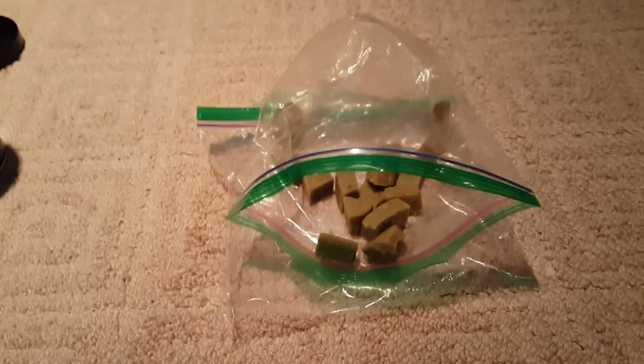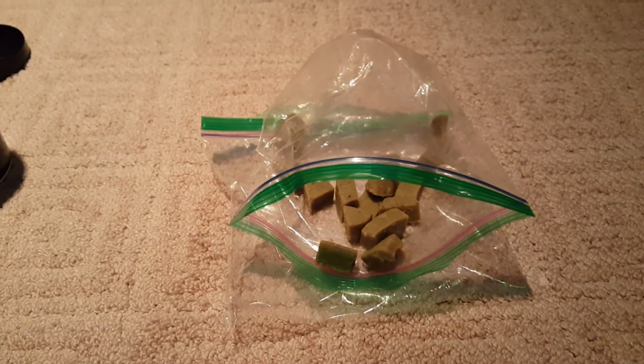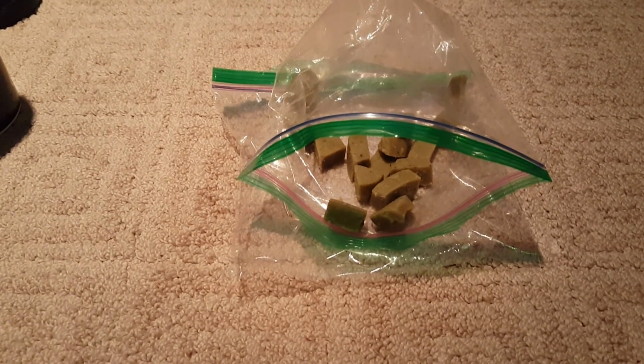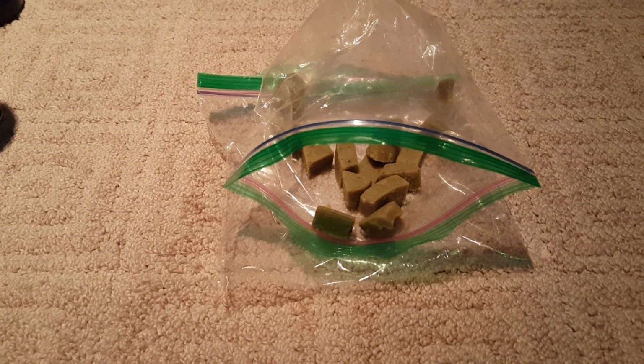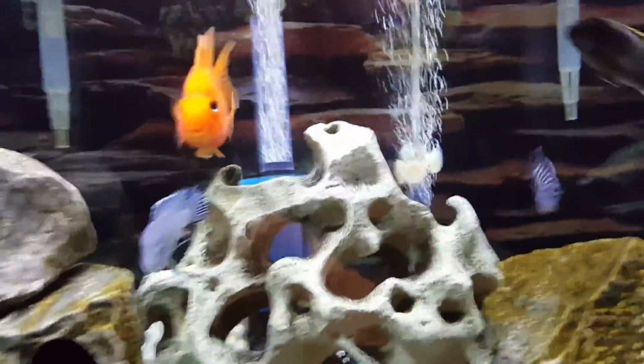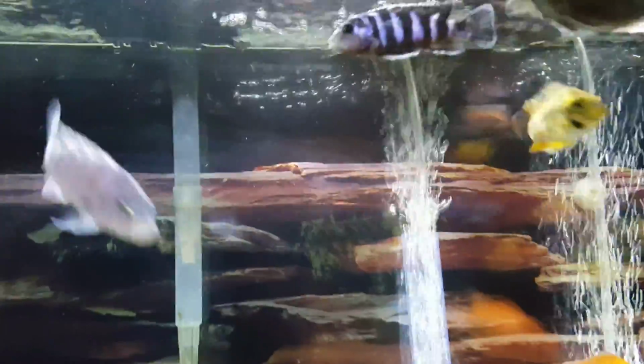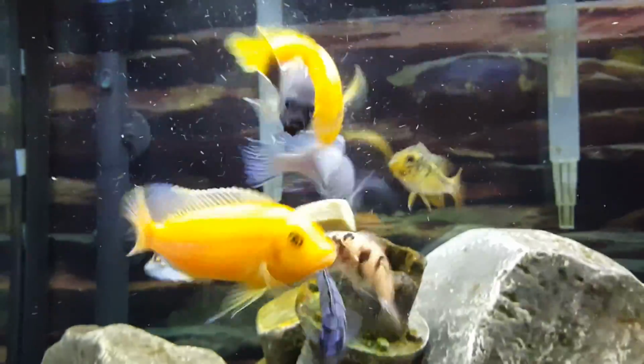So I'm going to try to get some video of feeding my tanks right now, so hopefully this will all work out, and take it from there. All right, so here's the 55, and I'm getting ready to put in this homemade gel food. Let's see if I can get a good video of that. There it goes. Maybe I'll tear that up.